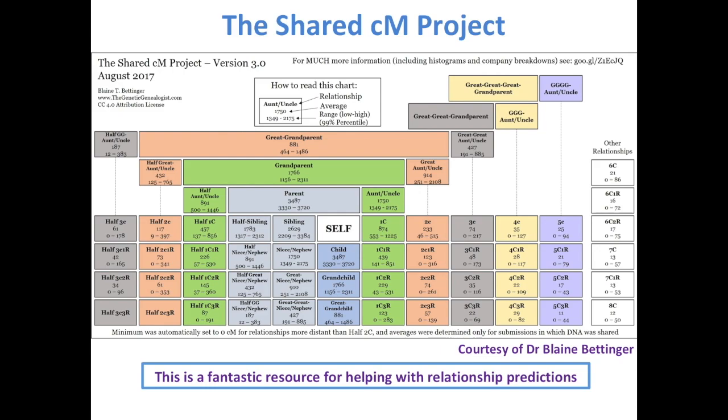So I talked about those are the averages, and I said to you, but you need to think in ranges. And how do you do that, and where do you do that? Well, the place to do that is the Shared CM project. And the Shared CM project is a fantastic resource for helping with relationship predictions that is compiled by Dr. Blaine Bettinger in the United States. He has collated over 25,000 genuine results and put together a lot of fantastic histograms and charts showing both the averages and especially the ranges for each relationship.